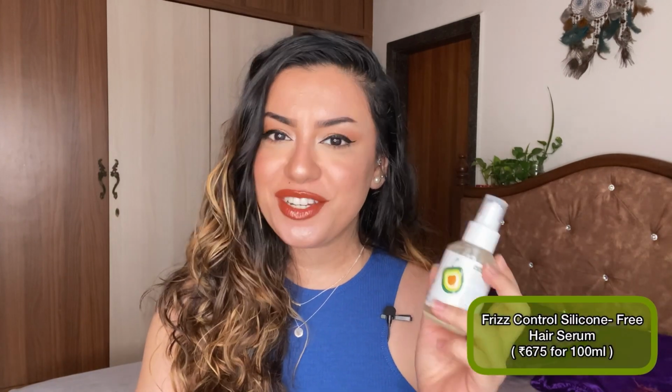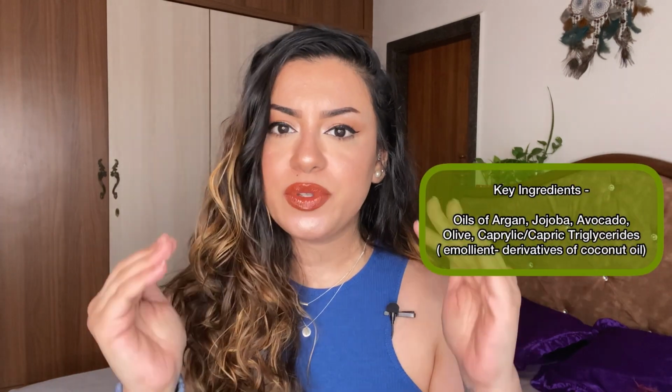The next one is the Avocado Frizz-Free Hair Serum. This was gifted to me by the brand and I am in love with this. This is such an amazing product. If you have very straight hair and if you feel that a lot of hair serums weigh your hair down or make them feel very greasy or oily, this is a hair serum you need.